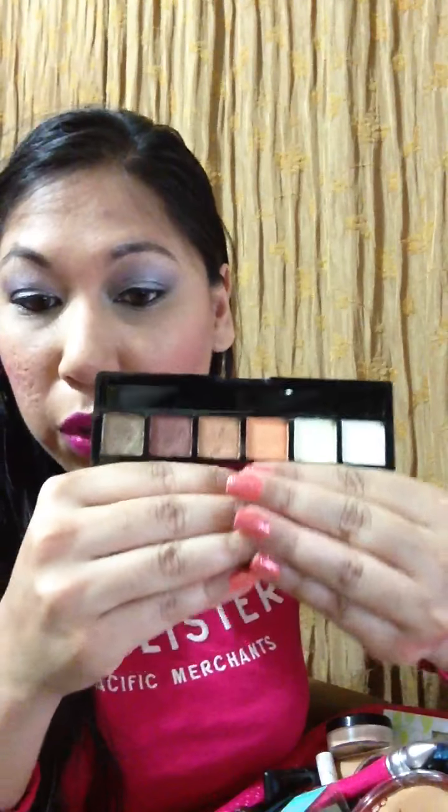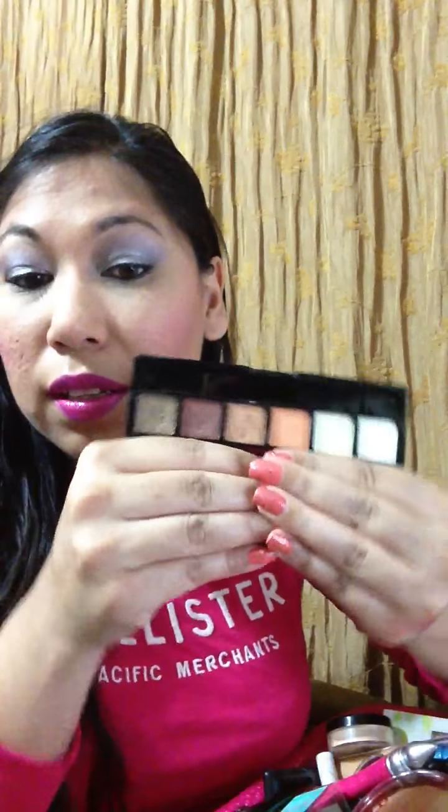I have a review with swatches on this. I own two. This is a neutral one. Absolutely love this. This is super pigmented and really inexpensive. So that was that one, and I was gifted this Almay Trio. It's Intense Eye Color Power Shadow Trio for Greens 024. And these are really pigmented.